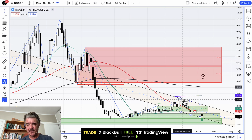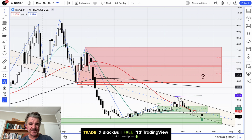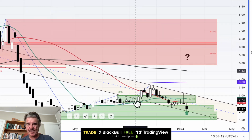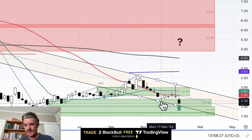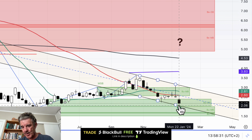Look at this channel. It's a beautiful long-term channel. See how it touches these lows here, how it touches those bottoms. The underneath of this channel was resistance. We got up through it. The top of the channel was more resistance. We fell back down to the bottom of the channel, support, up to the top, resistance, back down to the bottom and support.